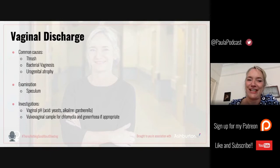So, vaginal discharge, I think this can be done really simply. So, I'm not in favour of a high vaginal swab. I wish people would stop doing high vaginal swabs, because what you're going to pick up are normal vaginal commensal organisms. So all women have lactobacilli within their vagina. That's the normal vaginal commensal organism. And that keeps everything healthy. But they also have E. coli, they have Mobiluncus, they have other bacteria, Gardnerella. So if you get an overgrowth of Gardnerella, you get bacterial vaginosis. And if you have an overgrowth of yeast, you get thrush.